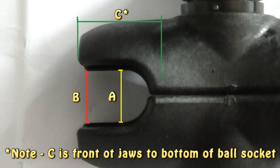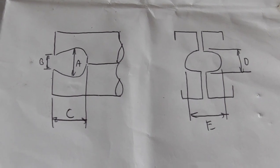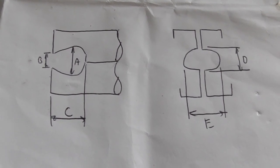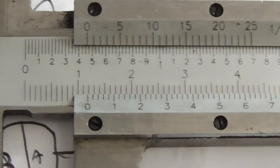And here's a little sketch I did showing the various measurements. I know B, D and D look the same, but they're not. They're actually measuring in different places. But into the garage for the trusty vernier caliper. We don't use digital ones. We don't use dial ones. We use good old mechanical ones.